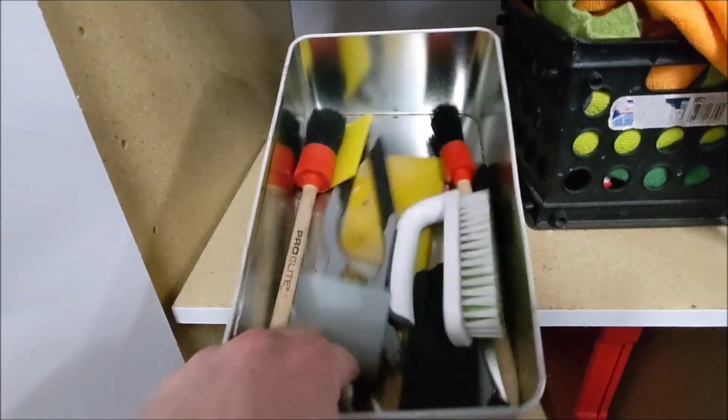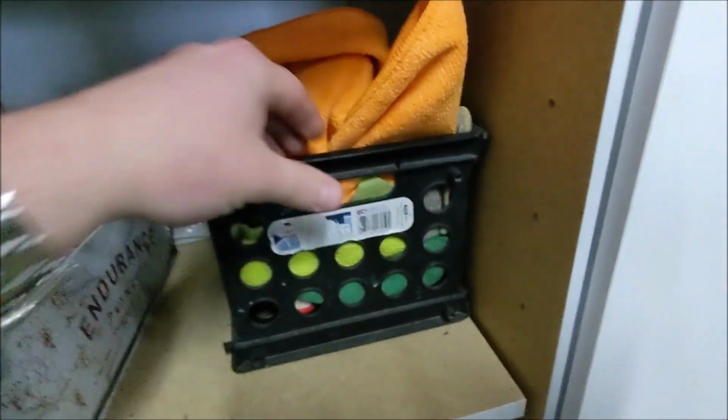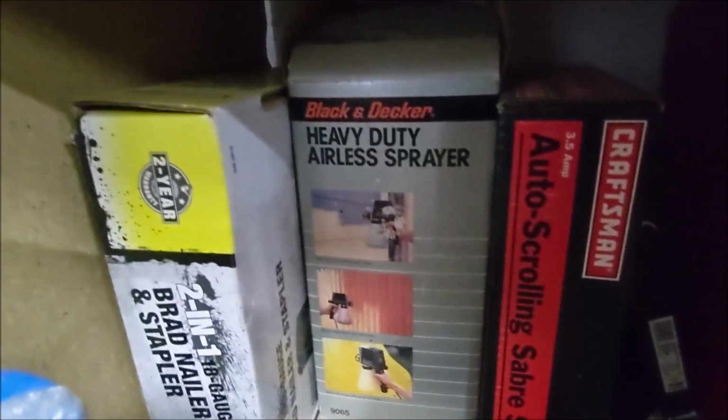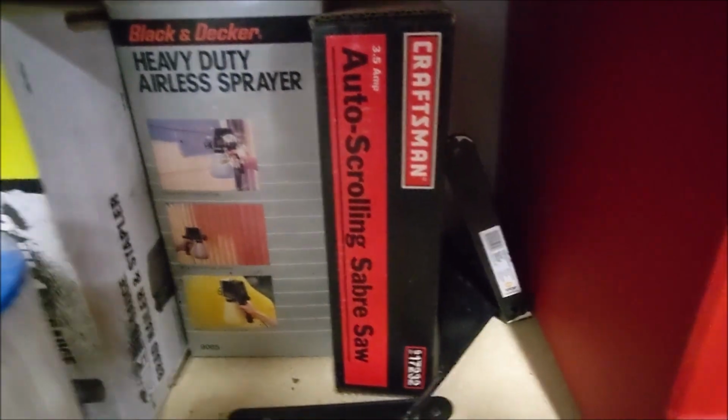This tin is just some brushes, some squeegees, some detailing brushes. This basket's my microfibers. Below that, filter that doesn't fit. My pneumatic nail gun. A paint sprayer. The box to my jigsaw. Some L brackets. And an empty Milwaukee case.